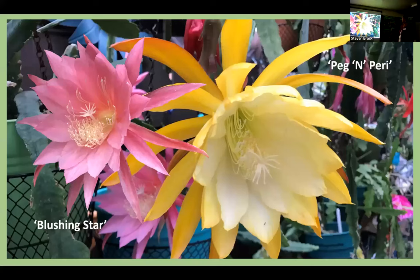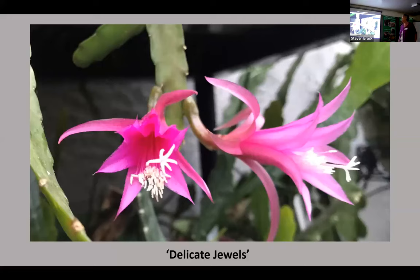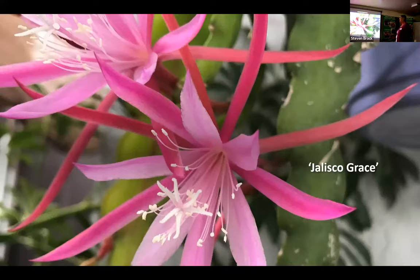And just to go through real quick, these pictures are from online. This guy, Derek Obayashi, he bred all these and named them for all of his family. Delicate Jewels, this is a really tiny one. So let's go to the German hybridizer, who goes by the name of Rudolf Heppinger, and he makes some gorgeous plants.